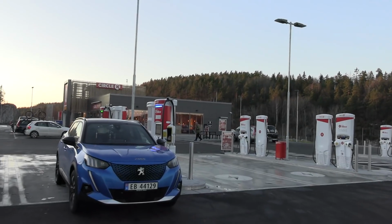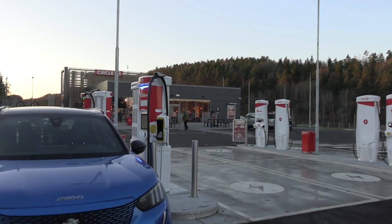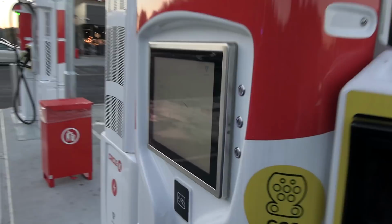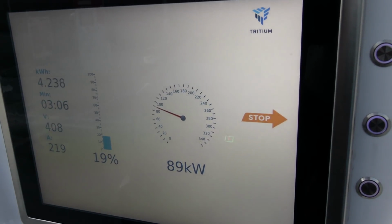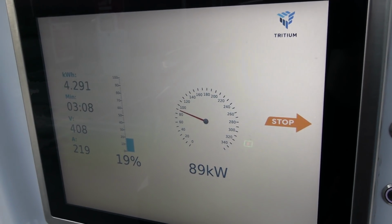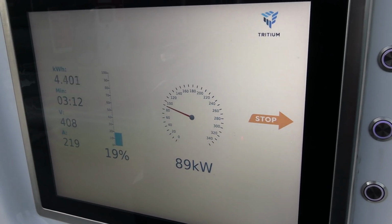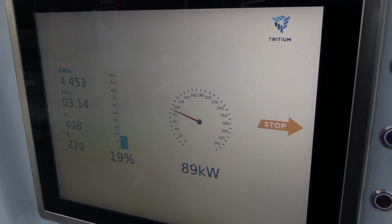And let me show you. They use the Tritium chargers, similar to the ones that Ionity uses. Actually, very similar. Oh yeah, look at that. 89 kilowatt. We're not throttling anymore. But I have to hurry because I have to eat. I don't have too much time here.